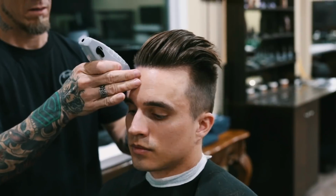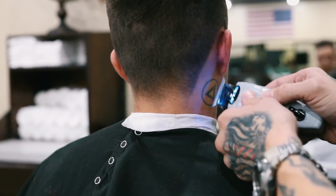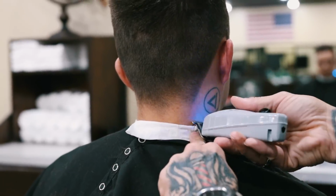And to finish off the cut and to make it just look as best as it possibly can, Tim cleaned up all my edges, shaved up my neck, and I was good to go.